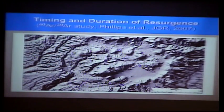Okay, I'm going to turn our attention now to the timing and duration of resurgence. This was an argon-argon study done by a student named Aaron Phillips, and it was published in 2007. And so just for reference again, this is a DEM photograph. Here's the caldera margin. Here's the resurgent dome, which is about 10 by 7 kilometers. It's a pretty big feature. And then, of course, here are the moat rhyolites, or ring fracture rhyolites. And we're going to be talking quite a bit about this one, Cerro del Medio, the first moat rhyolite. We're also going to talk later on about this one, Cerro Santa Rosa. And then last, we'll be featuring El Cajete, the vent right here. It's a crater. And Banco Bonito, the last eruption in Valles. But first, resurgence.